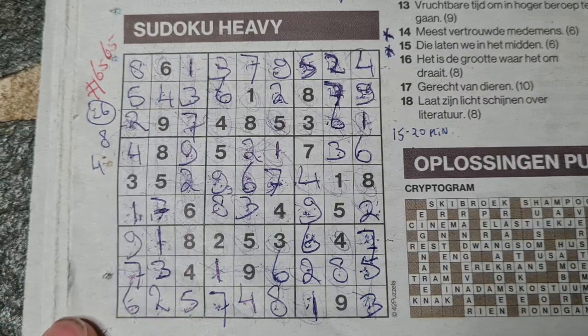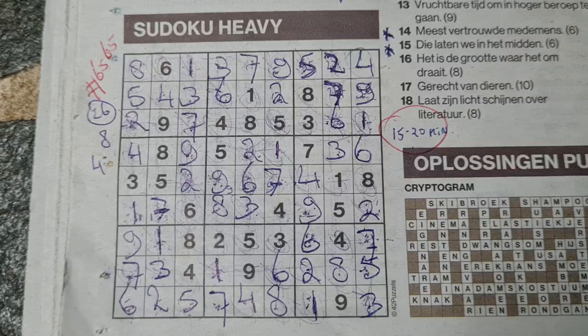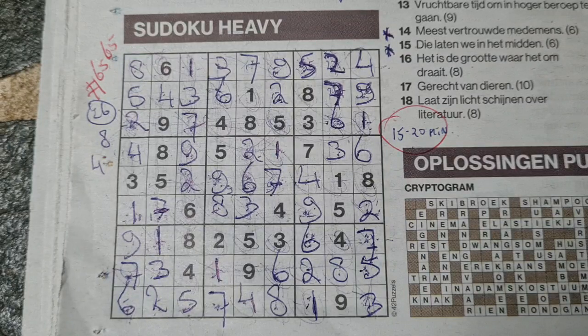Is it really a heavy? Well, don't think so. But we solved again, and I like this one. Yes, I really do think so.